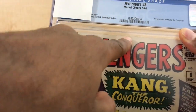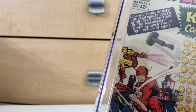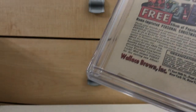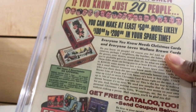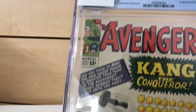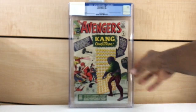There's a little tiny chip right there. The overall book is pretty damn clean. The main issue to me is that you have another chip right at the bottom right there. But overall, this book is damn solid. It's supple. You know what I'm saying? Look at that. Very clean copy.